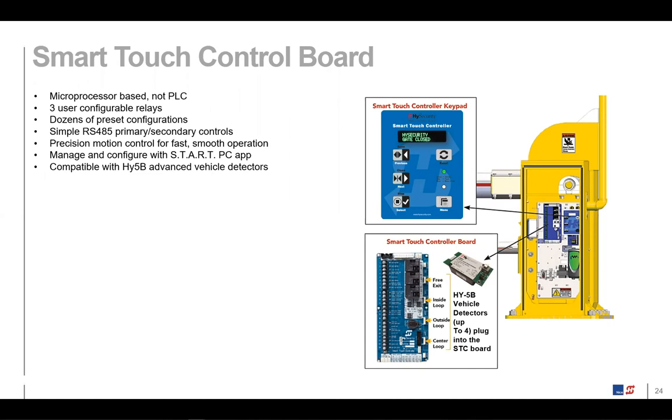Part of the smart touch control board, we have three onboard user relays. We have dozens of preset configurations for all those user relays. We have something called RS-485, which is an industrial communication standard, and that's how we do certain applications such as dual gate. It says precision motor control.